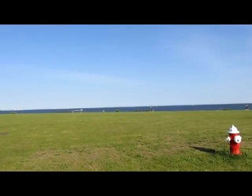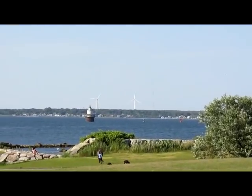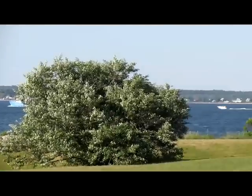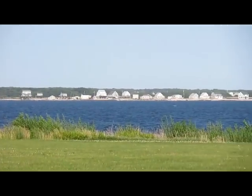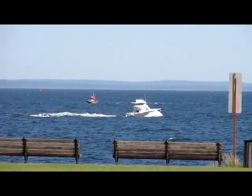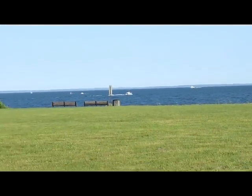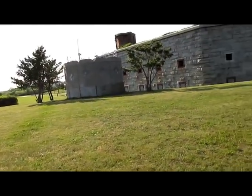A place like this, you can go swim in. There's beaches out here. You can go boating. I think they like fish out here too. Down here to Bedford, Massachusetts, check it out. What do you say about this? Two thumbs up.